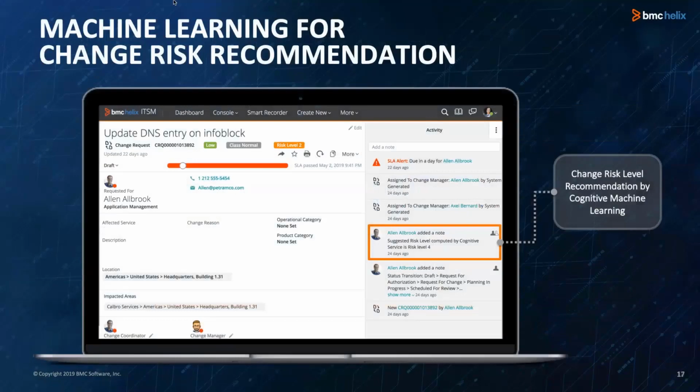Now, the last topic I wanted to talk about in this cognitive and DevOps area is our new cognitive functions that we introduced in 1908. If you recall, we had introduced a cognitive service, a machine learning service, quite a while ago, and integrated it with the platform so that we can build out use cases on our side, but you can also build custom use cases that make use of this cognitive machine learning service. Our initial release focused a lot on service desk-centric use cases. If you recall, we can do auto categorization through this machine learning service.